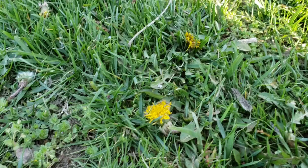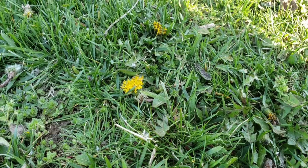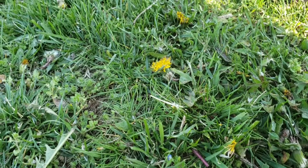So again, I'm gonna spray the dandelion. I don't know if I'm right for pronunciation, but I'm going to kill them right now. See the yellow flowers? So that's the one you need to spray. Hopefully, there we go.